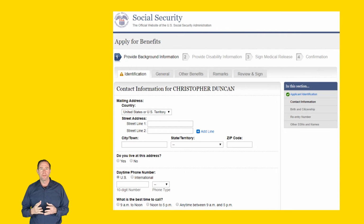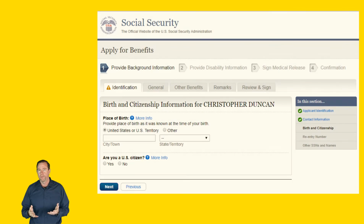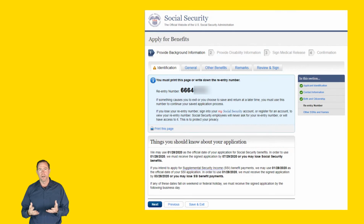Next, you will enter your address, phone number, and best time to call if they need to contact you. Also, on the same page is your language preference. Next is your place of birth, and after you enter your place of birth, you will be given what is called a re-entry number. This is the number you will want to enter if you are continuing a saved application.